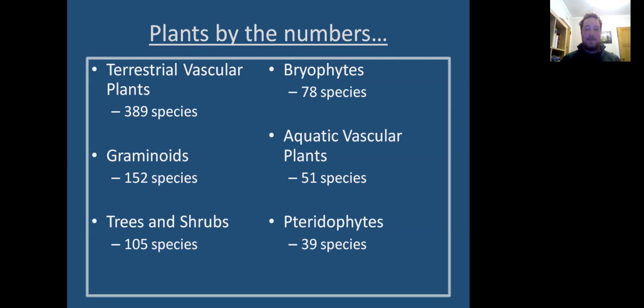Trees and shrubs, not doing too bad, 105 species. It doesn't feel like that always, but 105 is what we're dealing with here with trees and shrubs. Bryophytes, mosses, I'm going to throw them in the plant group because of course they are. 78 species. We just finished a couple of years ago a preliminary survey of bryophytes in the bog. And so we really bumped up our initial biodiversity quite significantly. So 78 species there. Aquatic vascular plants, dealing with 51 species.